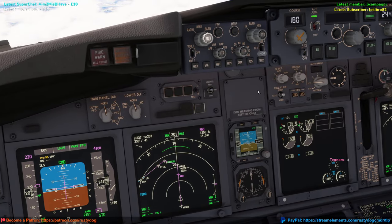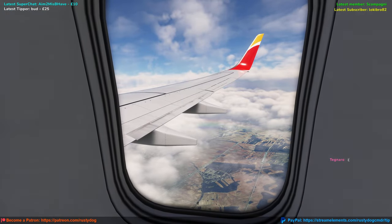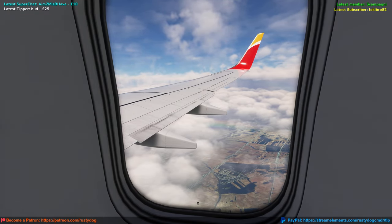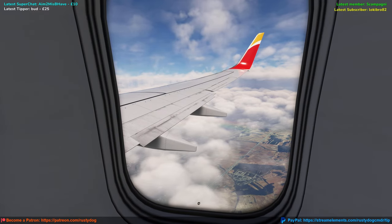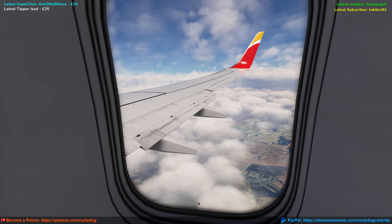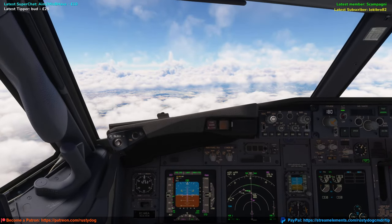Okay, I'm going to go to flaps 5. Beep, beep, beep. Daddy, daddy, look, the flaps are coming down. Yes, Sarah. That's because we're getting ready to land, my dear.